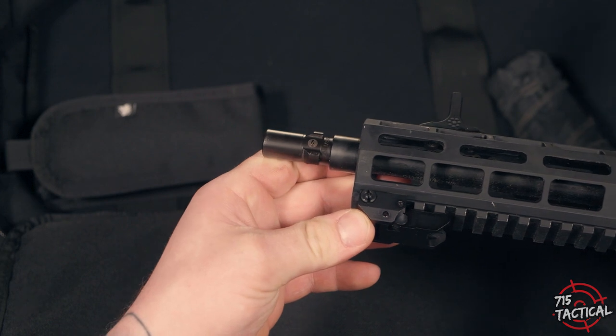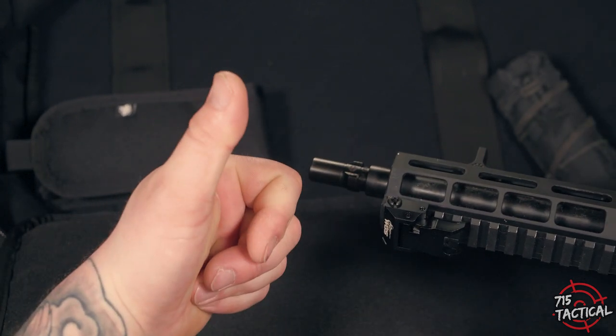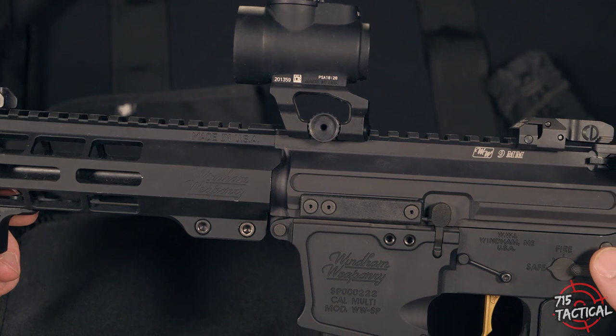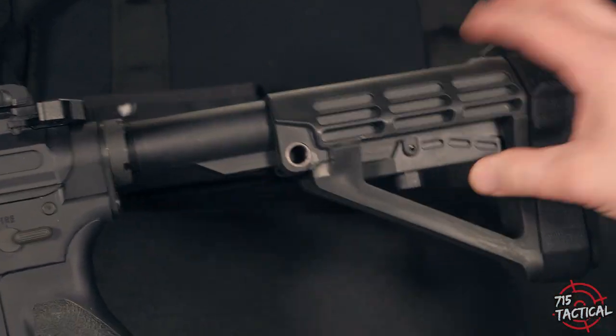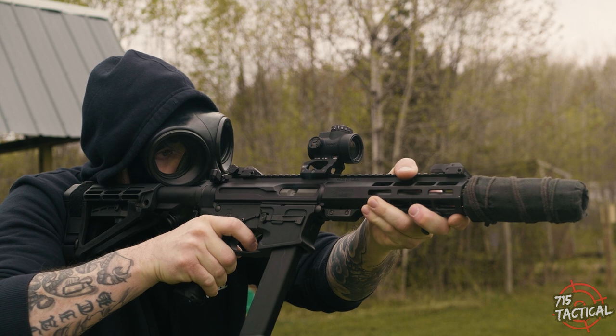I decided to join the Tax Stamp gang. Good God, let me tell you, I am extremely happy that I did. Once you shoot suppressed, you're not going to go back, man. It's that sweet. But as my truck gun, I definitely want something that's going to be relatively hearing safe. And when you use 147 grain subsonic ammunition, your ears are going to be okay if you have to use your firearm.